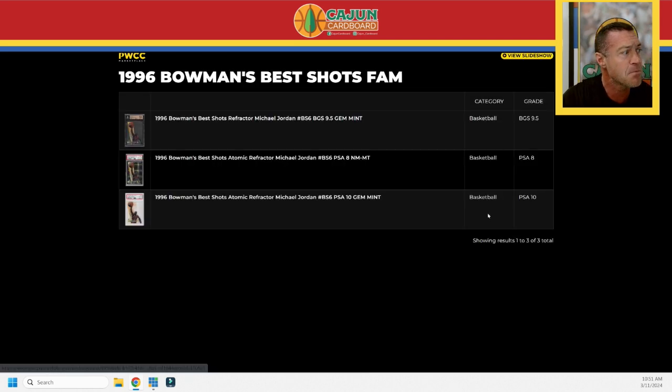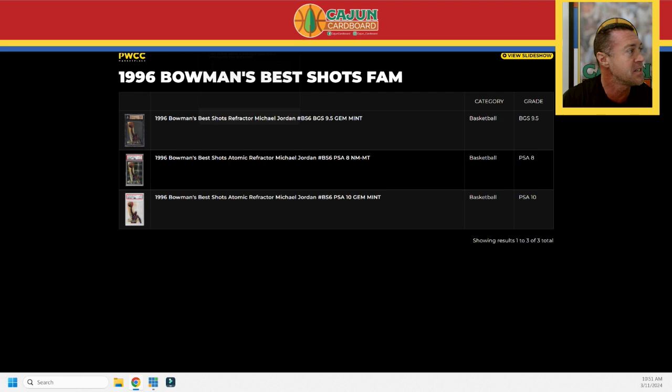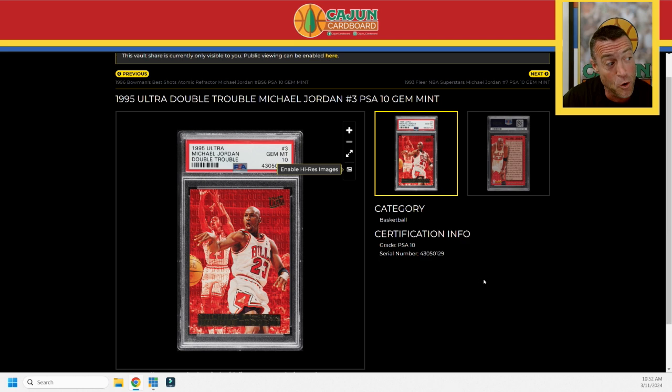Anyway, so that's my family. That 8 will be for sale. I've got a lot of cards running in these PWCC weeklies. I'm selling a lot of cards here locally to bulk buyers in town as well. Card number 1 on the list is this Atomic Refractor. All right, that's the big one. No, it's only downhill from here, but this is another cool one. It's a really cool one.